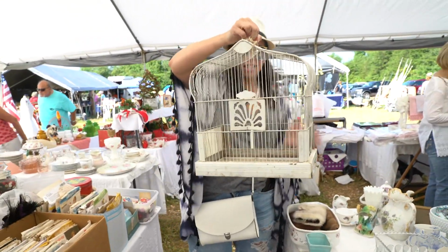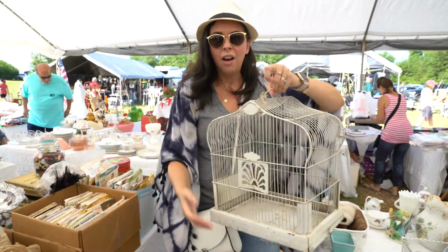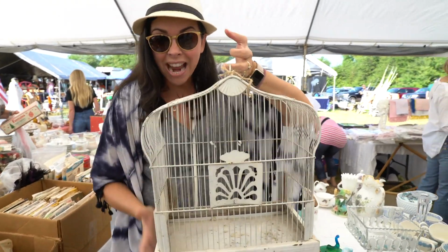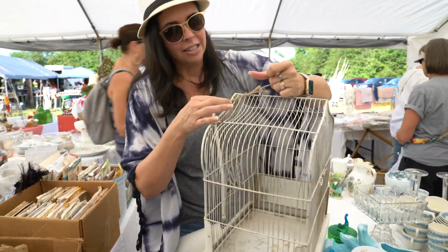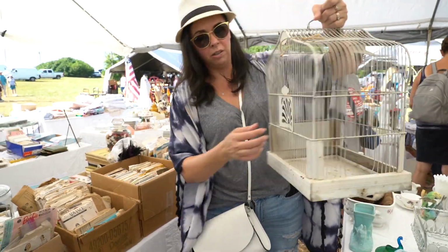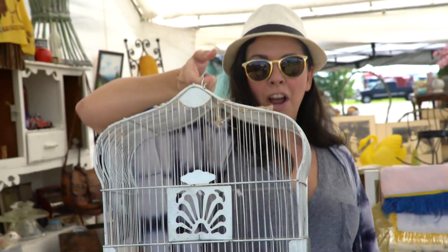Okay, look at this little bird cage. Oh guys, how cute would this be? Almost like an open air terrarium. You could put succulents in the base. It's so cute. It doesn't have a price on it, which is probably not a great sign. But man, that is adorable. It's a definite contender. So adorable. Vote for me.